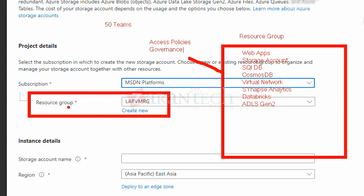Clear, everybody? Yes. The third benefit of resource group is what?